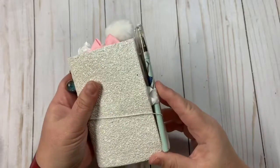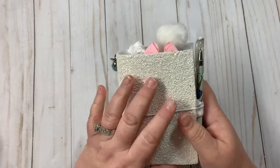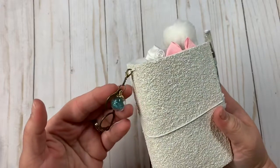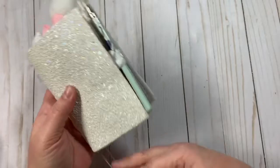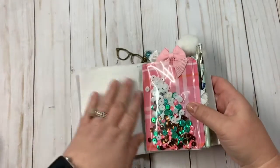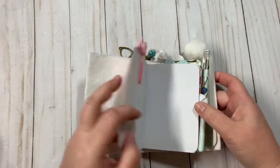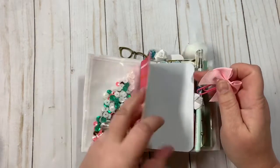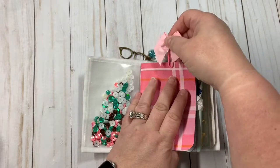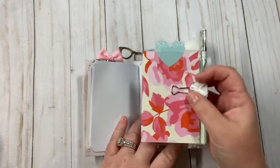And then we have this really, really pretty white. This is a pocket size, and it is a white glitter canvas. So you have your glasses and the little crystal ball right here. Your white elastic. This does have the felt on the inside as well. It has a shaker pocket. And these have removable, reversible covers. So you can change out the covers if you like the other side better. There's your page marker and your pen.